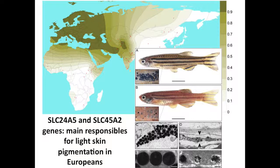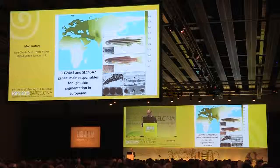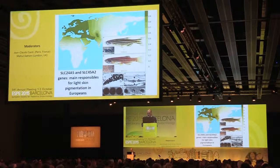This gene was discovered in zebrafish, which is quite funny. I mean, they isolated the gene some years ago through the study of this fish that had the stripes much more clear than the normal zebrafish.